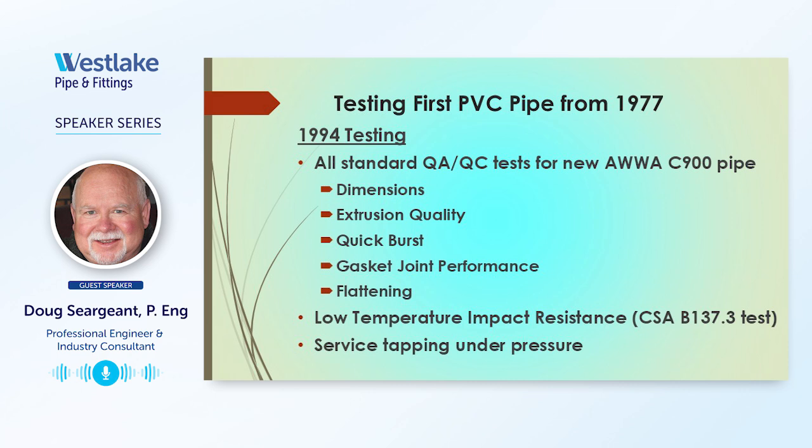We looked at the flattening on that pipe, and also we looked at the Canadian standards test that is a requirement in Edmonton in addition to AWWA C900, and that's a low temperature impact resistance. That's really a test that's undertaken to confirm the pipe's durability during installation in winter temperatures in Canada. When you start to get pipe installation occurring in temperatures well below 0 Fahrenheit, there's concern about whether those temperatures are going to affect its brittleness when it comes to a little bit of rough handling during the construction process. So that's really what that test is intended to replicate.